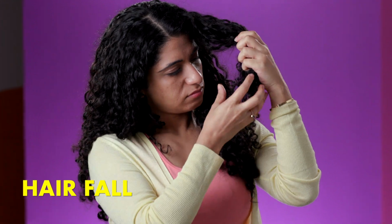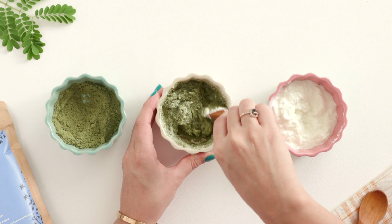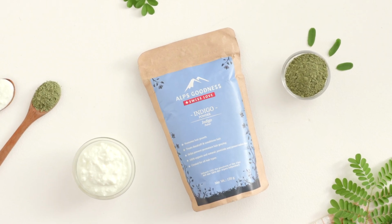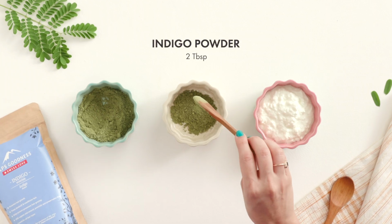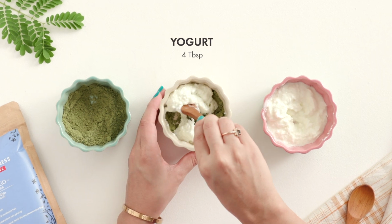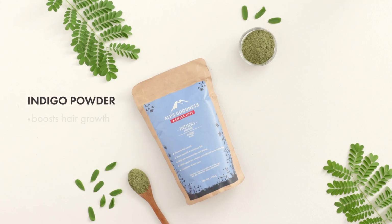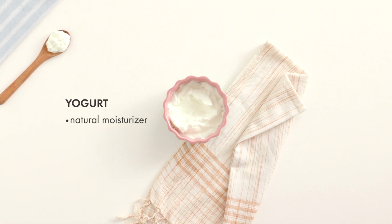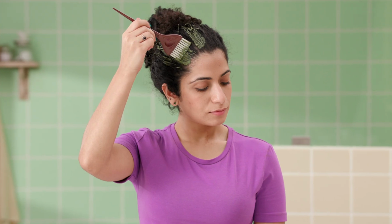Does your hair feel dull and lifeless? This DIY remedy is affordable and a breeze with just 2 simple ingredients. Grab 2 tablespoons of Alps Goodness indigo powder and blend it with 4 tablespoons of yogurt. Indigo powder boosts hair growth and controls dandruff, while yogurt moisturizes naturally. Apply to your roots for 20 minutes and then rinse off for luscious, voluminous hair.